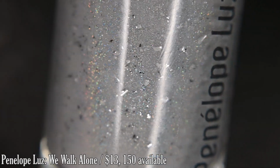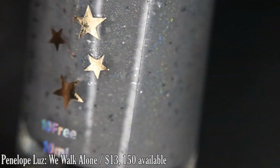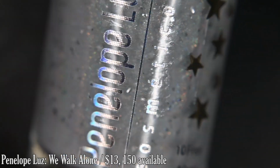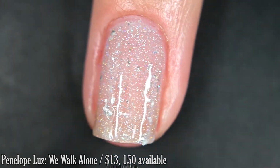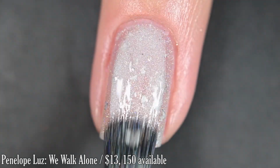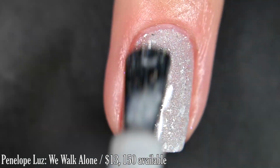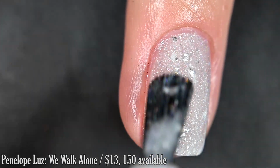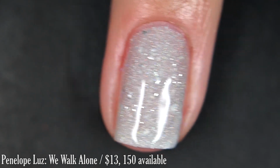Up next from Penelope Loose, we have We Walk Alone, and this is inspired by Penny Dreadful. It's described as a white crelly with a silver microflake and a holographic pigment. The formula on this was great. This is another one that, depending on your application, you might want 2 to 3 coats for full coverage. You'll definitely want some top coat to finish this off. It can dry with a little bit of texture, but nothing in here is going to be difficult to remove. This one also dries on the dull side, so there are 2 coats.